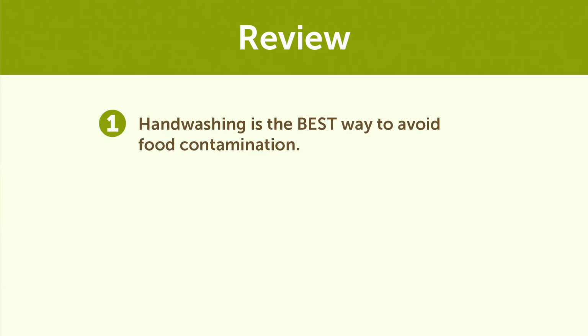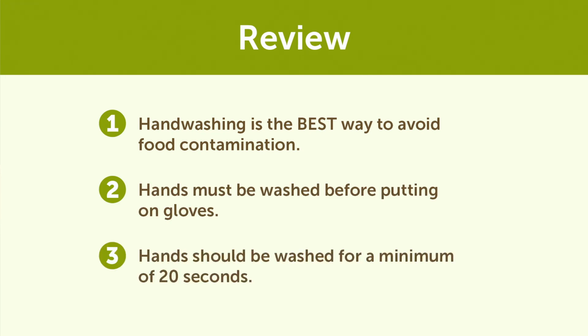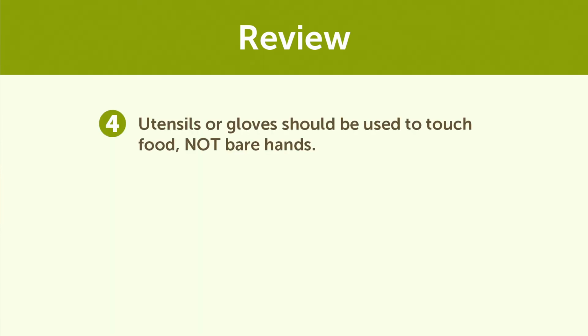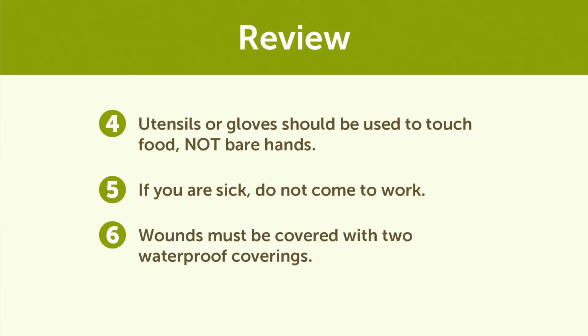Let's review. Hand washing is the best way to avoid food contamination. Hands must be washed before putting on gloves. Hands should be washed for a minimum of 20 seconds. Utensils or gloves should be used to touch food, not bare hands. If you are sick, do not come to work. If you are unsure if you should come to work, call the infection preventionist to be evaluated. And if you get a cut or have an open sore, it must be covered with 2 waterproof coverings.